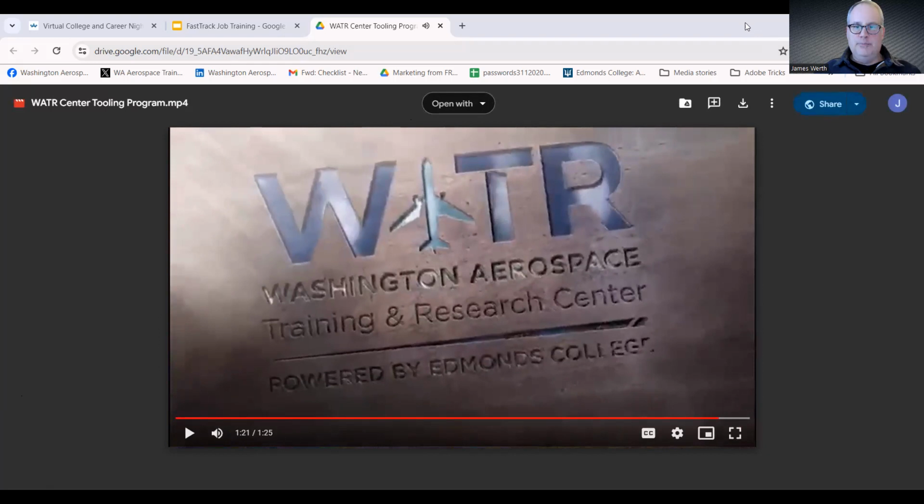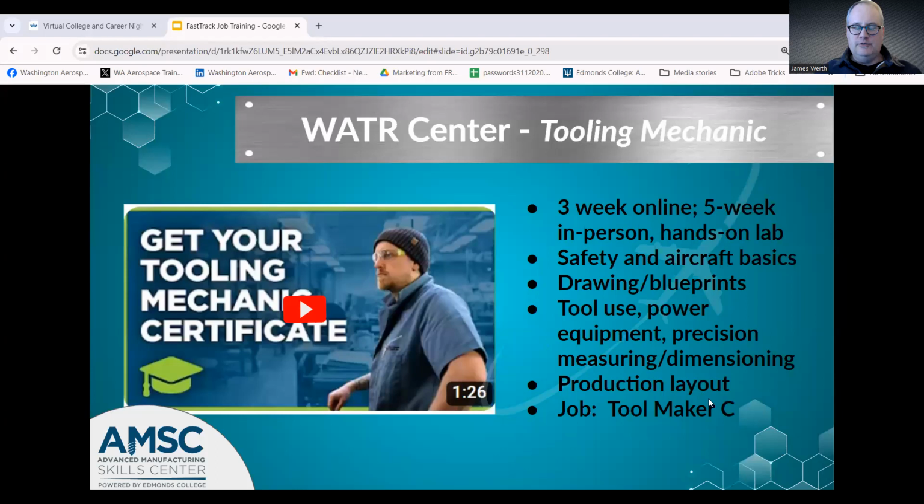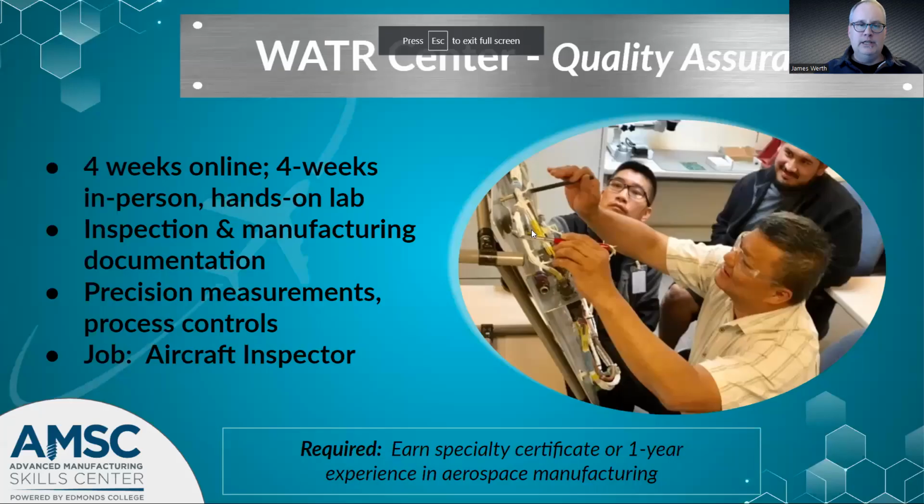So that's our tooling program, and I have one more specialty to just highlight a little bit, and something I mentioned earlier, our quality assurance. That's 4 weeks online, and 4 weeks in person, hands-on lab, and that's geared towards somebody who already has some industry experience. We're typically looking for somebody with a year's worth of experience, or somebody who's already come through our program and earned one of the specialties that you saw earlier, because it's all about knowing about the aircraft.